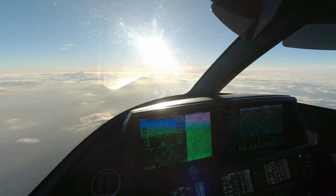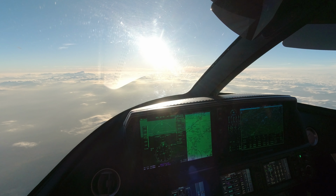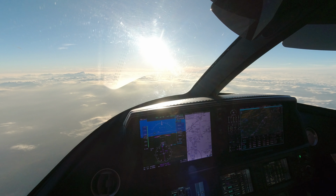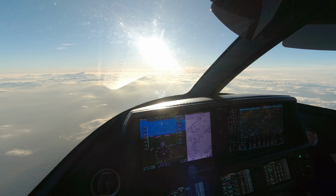Now, one restriction, of course, is that all of the maintenance for the Vision Jet has to go through a Cirrus Vision Jet authorized service center or a factory service center. So you can't have your Uncle Bob working on the Vision Jet for you and doing the maintenance. So in any case, that's how that is wrapped up.